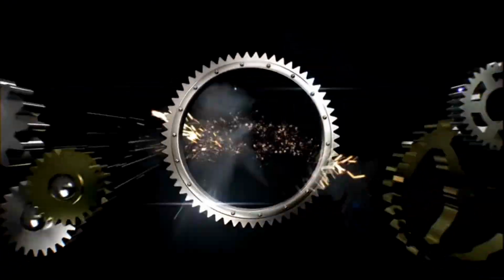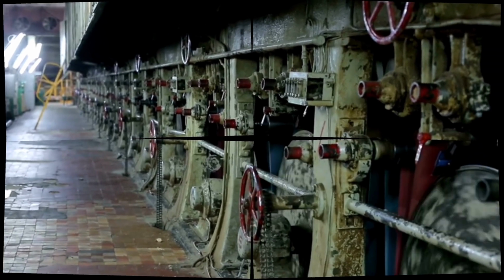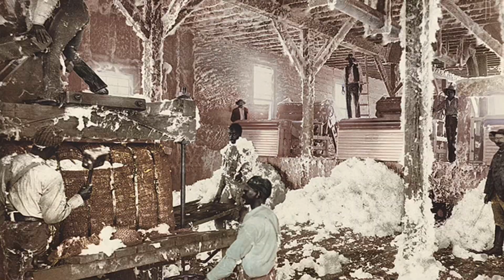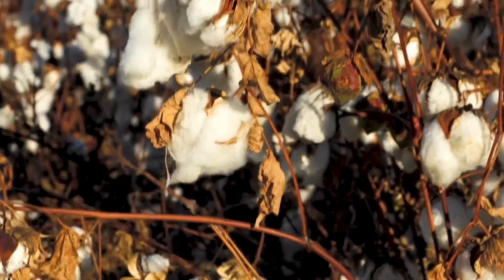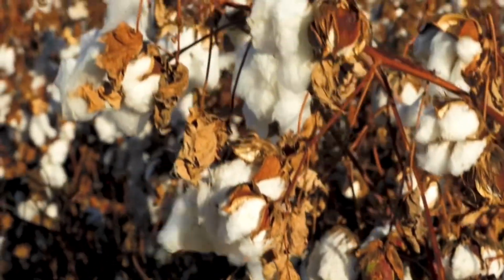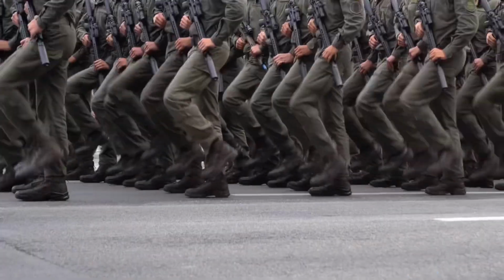All right, let's pump the brakes for a second. The Industrial Revolution wasn't just progress and innovation, it had a darker side. The factory boom in the North didn't just rely on machines, it also relied on cheap labor, including from enslaved people in the South. Think about it, the cotton gin increased the demand for cotton, which meant more enslaved labor was needed to pick that cotton. The South's economy became even more dependent on slavery, which fueled divisions leading up to the Civil War.